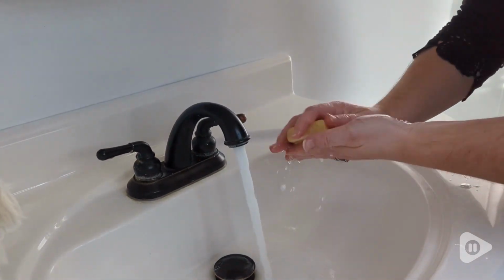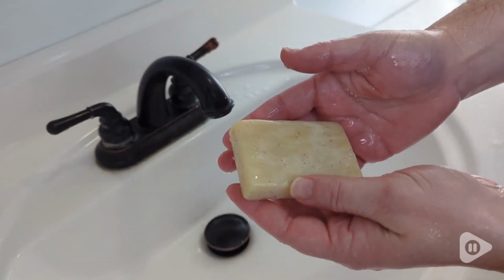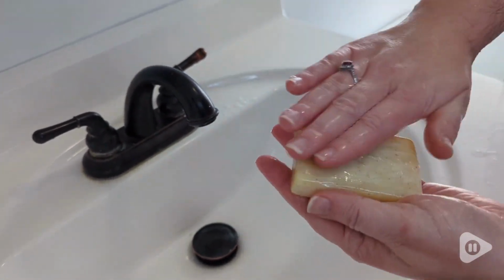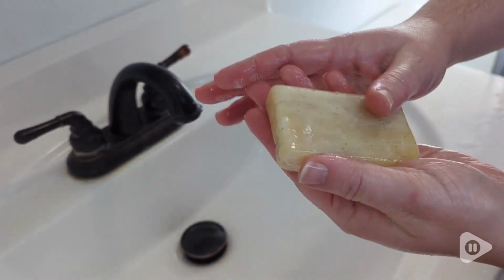Let me show you some of the most amazing smelling soap. This is by Sulina shop, and this is the Ylang Ylang Orange scent. No idea what Ylang Ylang is, but it smells phenomenal. This stuff has a really pleasant orangey, citrusy, florally smell.